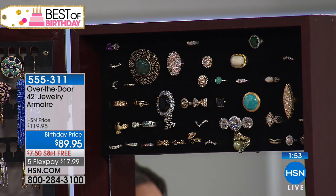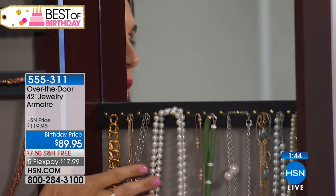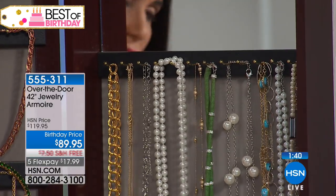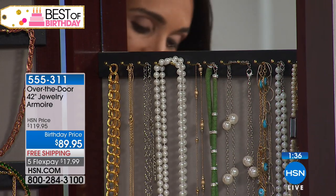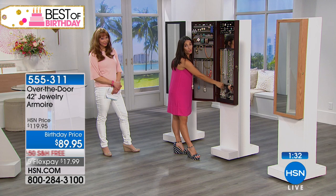The great mirror on the inside, so you can really get up close. You don't have to open and close the door. I mean, we've thought of everything for you guys. Again, more space for necklaces, because that's what the big issue is, those long necklaces that get tangled in the boxes. And then our favorite, the bracelet tree down here, 24 inches to be able to put your bangles, your watches.